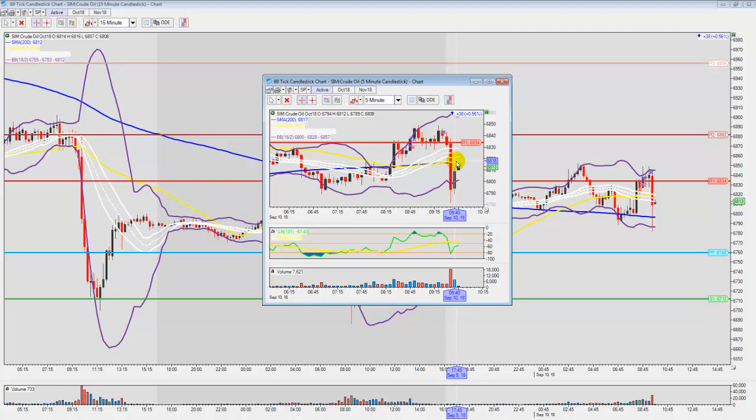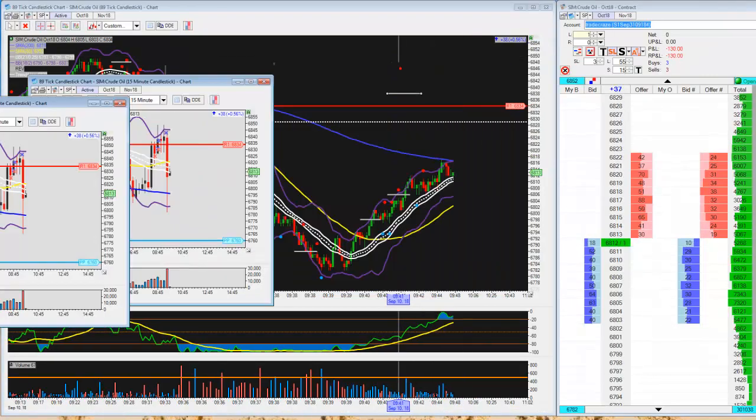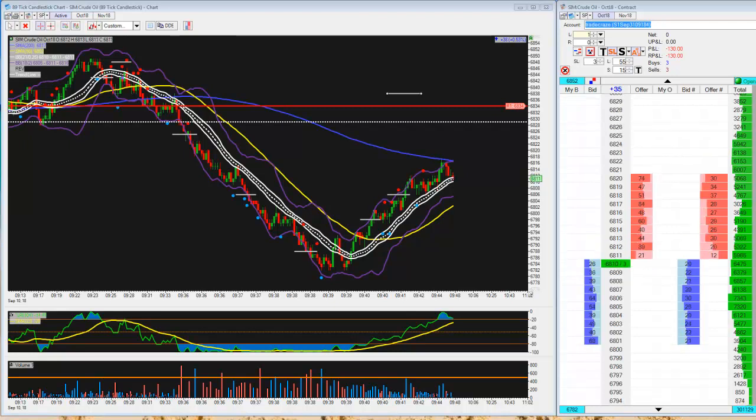So volume really not giving any help. Volume is blue, so you want to be, at least in my humble opinion, more short than long, but I didn't find a good entry. I mean, I had a good entry, I should say. I just didn't trust myself to stay with it.